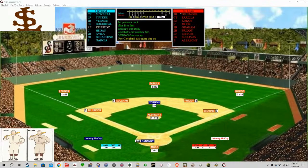For Cleveland, 2 gone, 1 on. Kennedy is out to take his hacks, and he hacks from the right. He's hitting .196. Albrecht is ready to fire it in. To the plate. Swung on, lined at Graham. And he snags it for the out. Side retired. The line for the Indians, 0-0-0. They leave 1. Browns behind the Indians, 6-4.